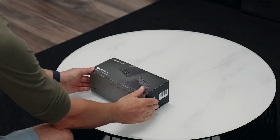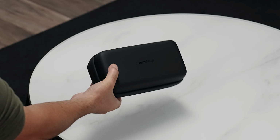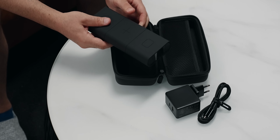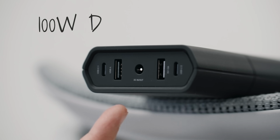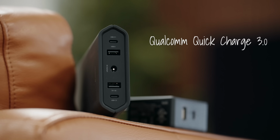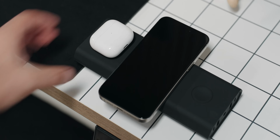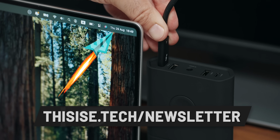An item that was sent to me to test and play with without any engagement is this Omni 30C Plus. The reason that I'm willing to talk about this portable power bank is because it's rather unique. It features two 100-watt USB-C ports, a 100-watt DC port, and two 18-watt USB-A ports that work in conjunction with Qualcomm Quick Charge 3.0. On top of it, I can wirelessly charge my smartphone, earbuds, and Apple Watch, not the Galaxies, but what interests me more is the 100-watt output.